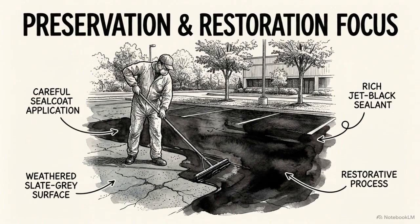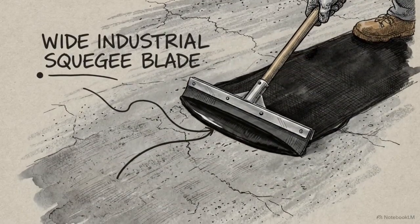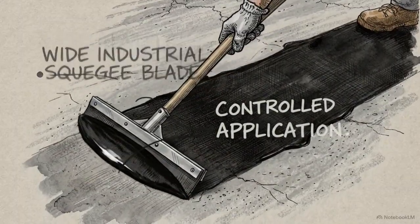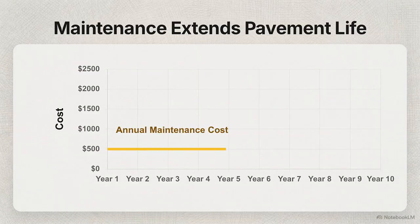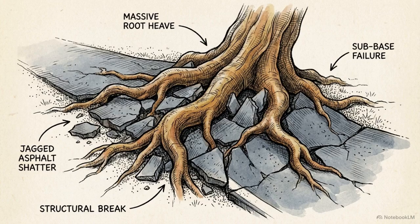Next is Archetype 3, the Maintenance and Repair Specialist. We use APMS as our case study for this model. They focus entirely on protecting what is already there, actively applying thick, dark seal coats to restore and protect weather-beaten surfaces. Their operations rely on preventative measures, like 2-step seal coating applications and heavy rubberized crack filling. This provides a highly cost-effective way to squeeze extra years out of existing asphalt without ever bringing a heavy paving machine onto your property. However, this archetype has a strict mechanical limit.